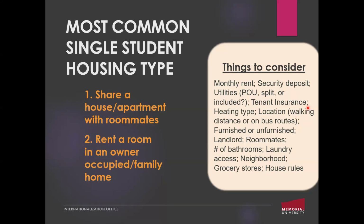And the other one is it affects your utilities, heating type, and your comfort level as well. Because if the heating type is oil, then you may want to avoid it, because the houses are old, and it costs a lot more than electricity or a heat pump type of heating.